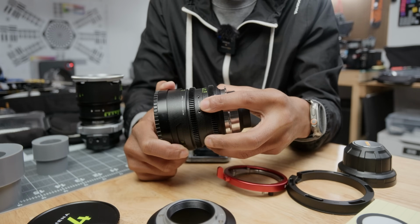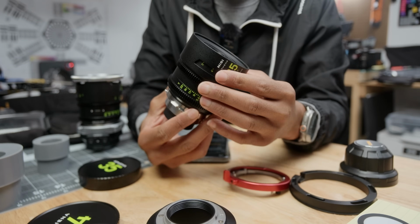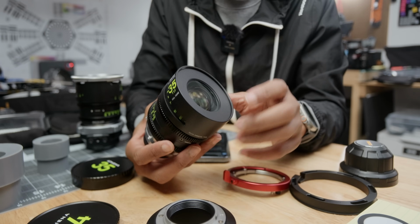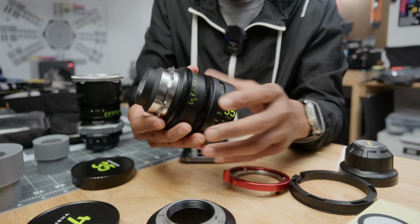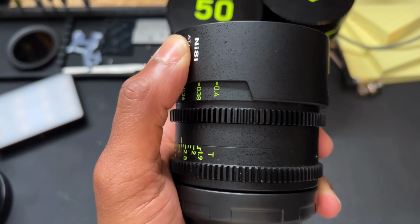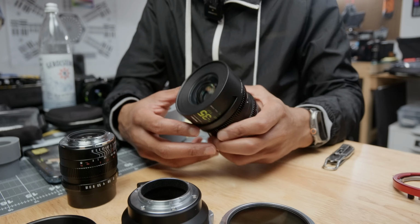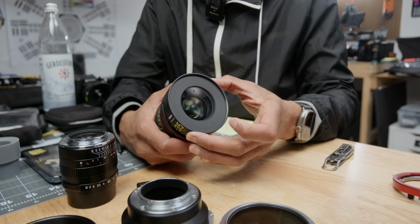Now, when it comes to build quality of these lenses overall, these are really nicely weighted. They're pretty much the same weight across the whole board. And one thing I did notice, there were certain places where the lens would feel kind of loose if you just shook it. And that's because I noticed that this mount here was loose.